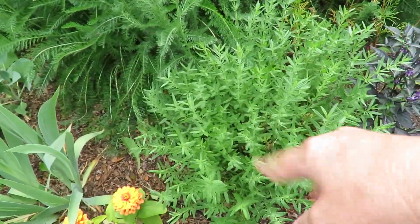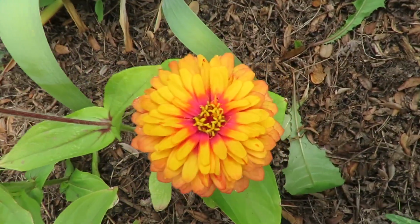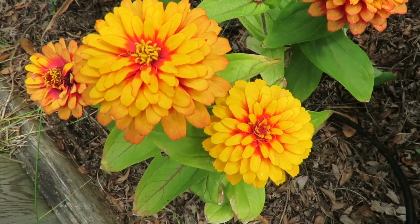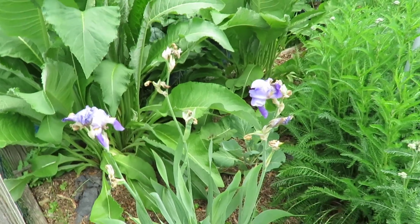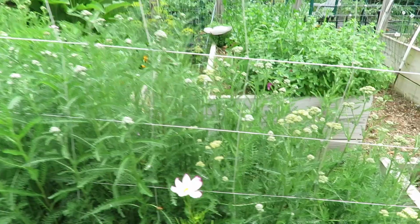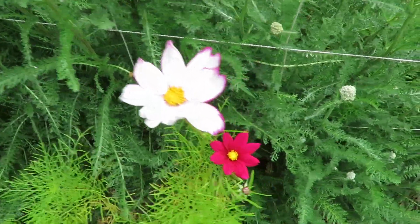Another hyssop plant. And look at these. More zinnias. And my irises are just about done. Here's some more flowers.